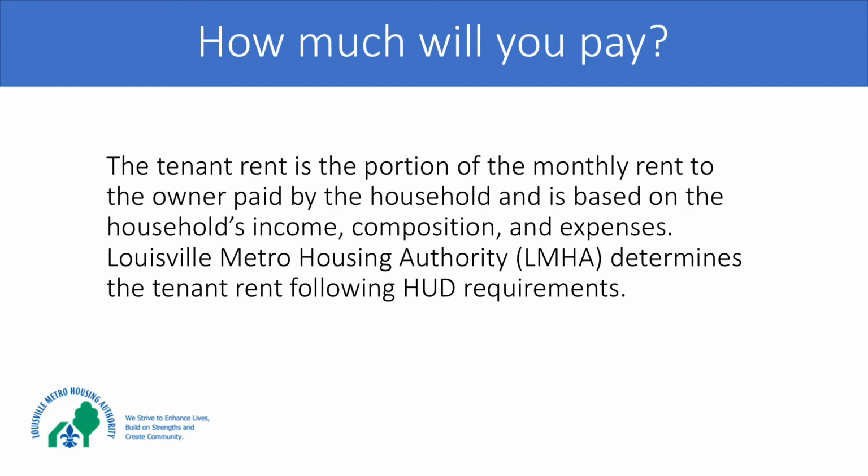How much will you pay? The tenant rent is the portion of the monthly rent to the owner paid by the household and is based on the household's income, composition, and expenses. Louisville Metro Housing Authority, also known as LMHA, determines the tenant rent following HUD requirements.